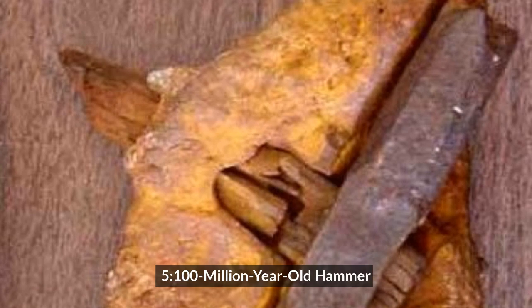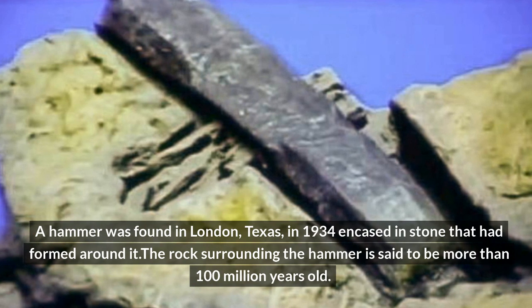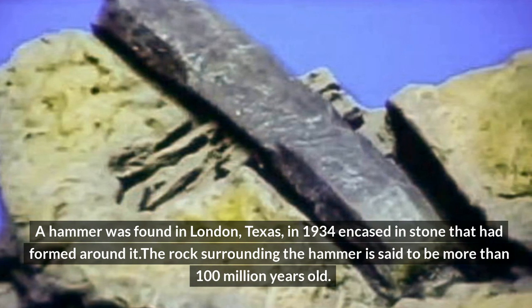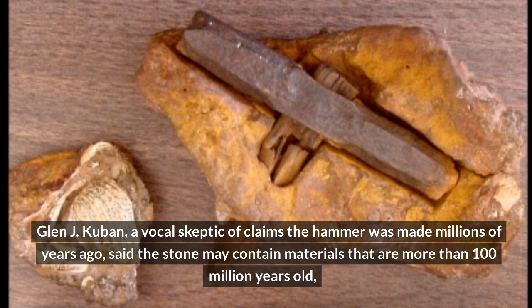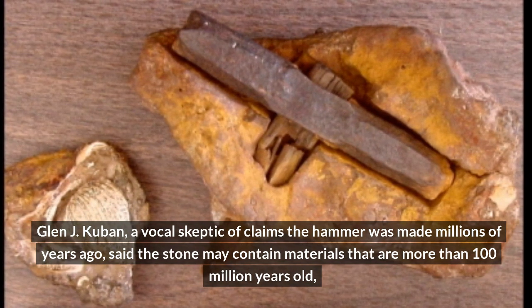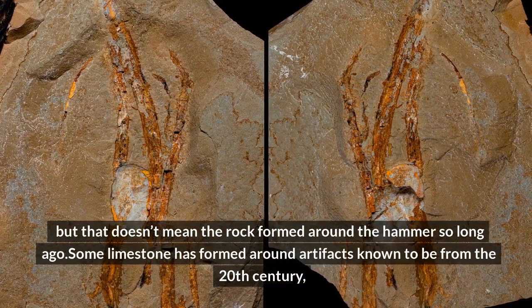5. 100-million-year-old hammer. A hammer was found in London, Texas, in 1934, encased in stone that had formed around it. The rock surrounding the hammer is said to be more than 100 million years old. Glenn J. Kuban, a vocal skeptic of claims the hammer was made millions of years ago, said the stone may contain materials that are more than 100 million years old. But that doesn't mean the rock formed around the hammer so long ago.